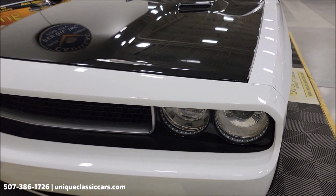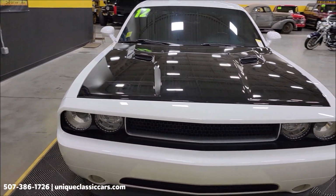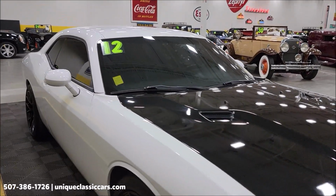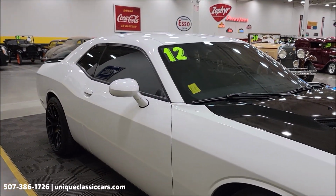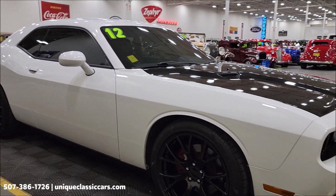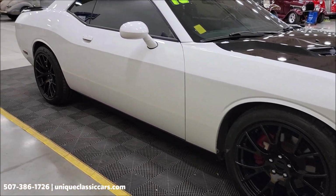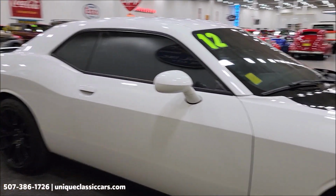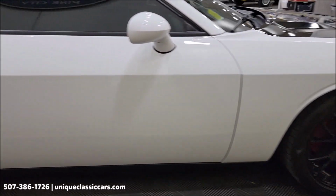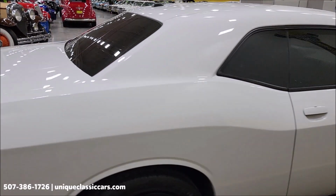Something you're going to notice if you look close at these headlights. It does have the halo headlights. It's actually an aftermarket brand. It's Opt 7 Aurora brand Bluetooth activated halo headlights. Of course, all your modern amenities, power steering, power brakes, AC. Black wheels, nice contrast with the white and the black hood. And as we come around to the rear, you'll see the black spoiler.